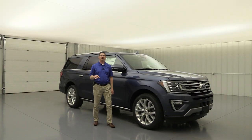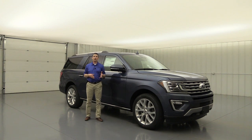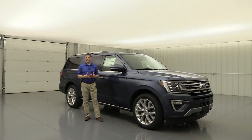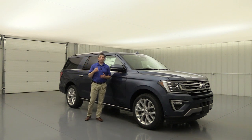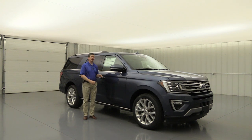Now, a couple things we want to talk about before we move to the front. First, I'd like to cover the safety on the vehicle. If you've watched our XLT or Platinum video, it's going to have all the same safety features as those, so you can go ahead and fast forward to the front of the vehicle. First thing I want to talk about for safety is the airbags.